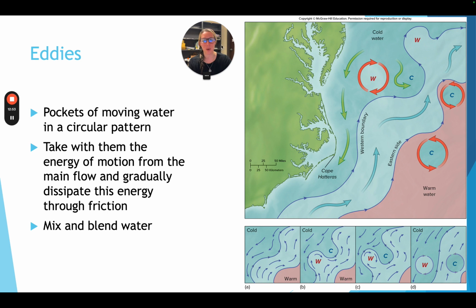So eddies are really cool. They're these little pockets of moving water in a circular pattern. They take with them the energy of motion from the main flow and allow it to gradually dissipate this energy through friction, right? Friction is a big player here in ocean movement. Not as much really in atmospheric movement, or at least in the upper atmosphere, but in the oceans, this helps kind of mix and blend water.